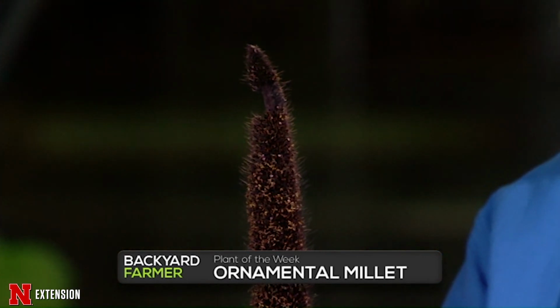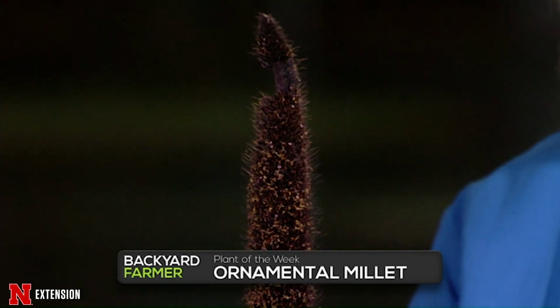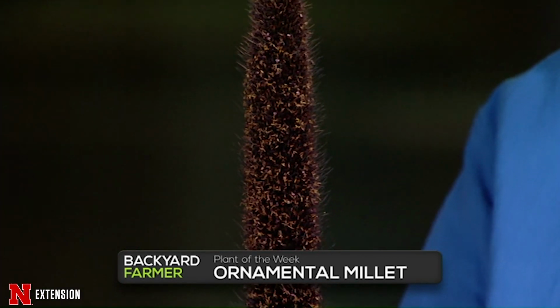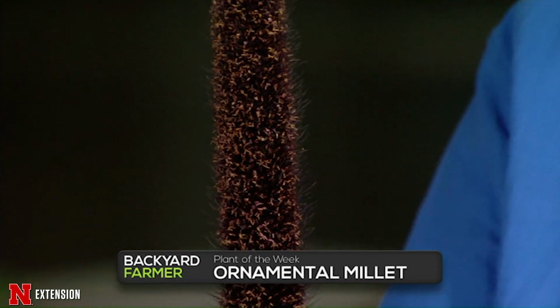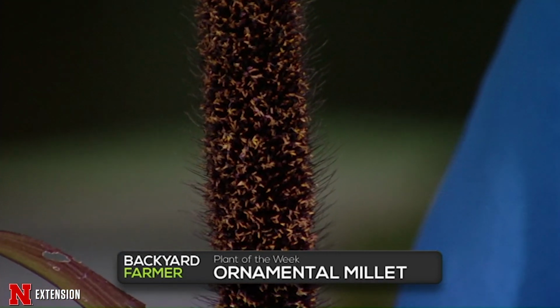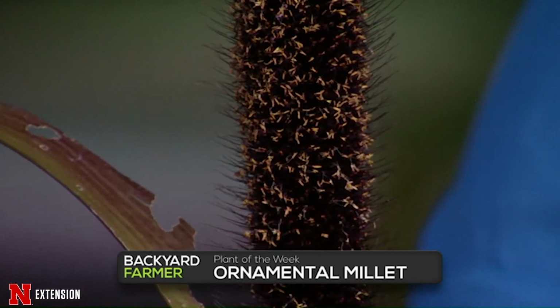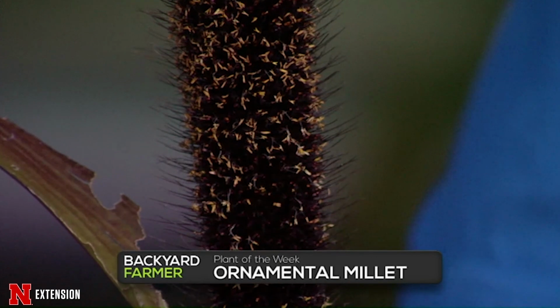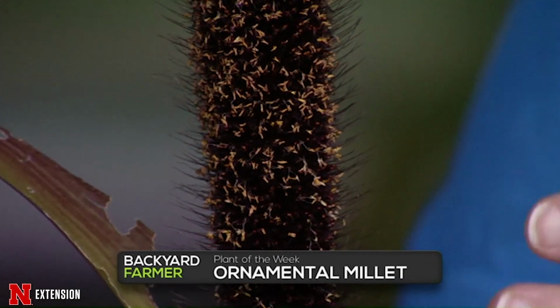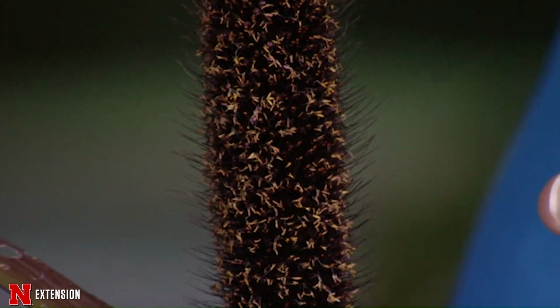So these are great plants for birds. You know, there's lots of seeds in this millet head, and birds love to eat the seeds when they're ripe. So you can get these millets in smaller dwarf sizes that get to be about 2.5 or so feet tall. But then there are some others that are taller. So they can work well in a container garden, or they can work well in a flower bed. And then you just let them stand over the winter so the birds can come and eat all of the seeds off of these millet heads.